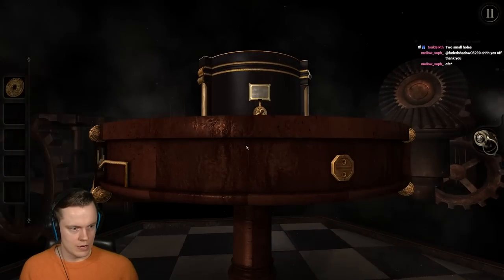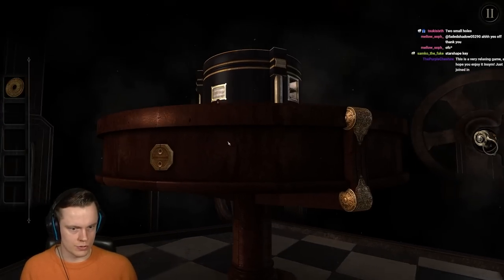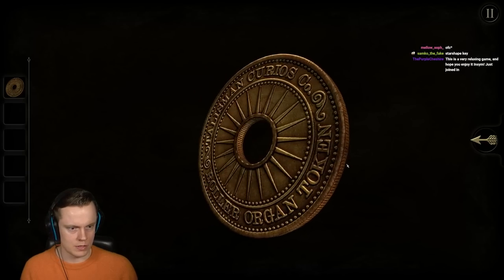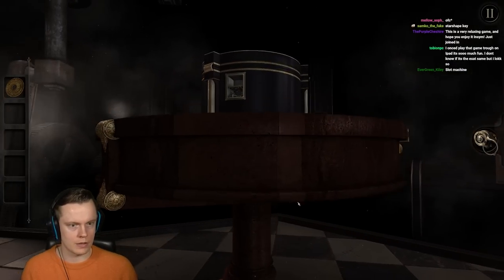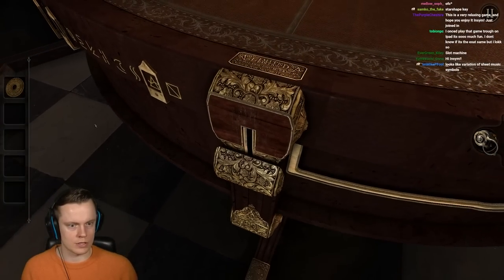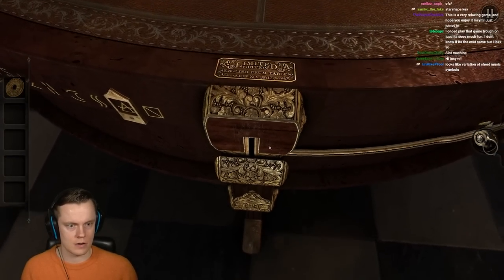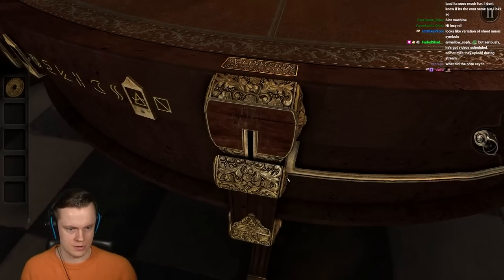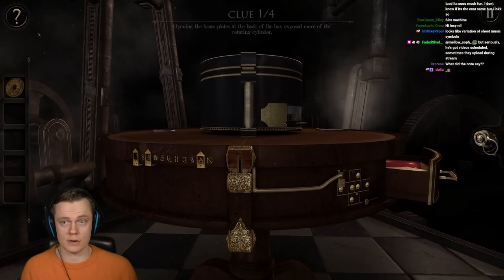Let me look around. Because we gotta use the coin somewhere. This does not look like it would go here. Have I spun it yet? There's nothing on the back. There's gotta be a, oh. No, this was the slid. Limited edition English drum table? This is very fancy. All right, give me a hint.